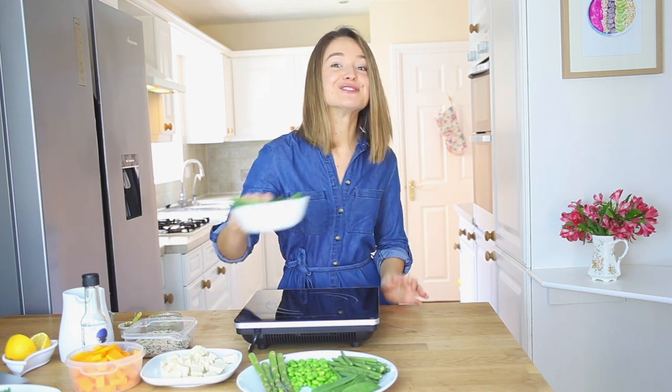Spinach is full of iron. It's also a really good source of calcium. Interestingly, 1 cup of spinach provides 250 milligrams of calcium, which is quite interesting because such a simple vegetable can do so much. The unusual ingredient today is tofu.